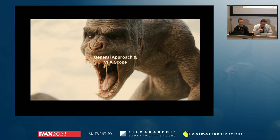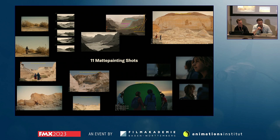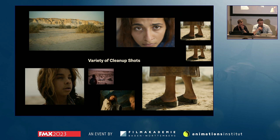At the end, we finished this project with 8 creature shots, 7 integrated into live action plate, and 1 full CG one. It's the right top corner one. We also had 11 matte painting shots, mainly extending mountains, adding the city skyline at the end, and also 1 full CG matte painting shot. And because no movie works without cleanups, we had also a few of them as well, like removing tracks, cables, reflections, and a fly, which was unwanted in some specific shots.